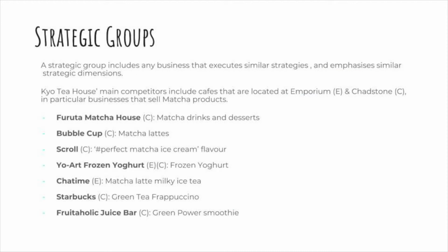Within industries lie different strategic groups. Companies in an industry often differ because of the way they strategically position their products in the market. Some factors that can affect product positioning include quality, market segments, pricing policy, and customer service. If a business is offering a similar product to the same target customers, then this results in intense competition. Kyo Tea House's main competitors include cafes located in Emporium and Chadstone, in particular businesses that sell matcha products. As seen on the screen, many competitors sell similar products to Kyo Tea House.